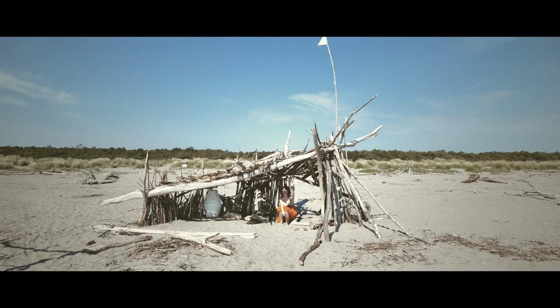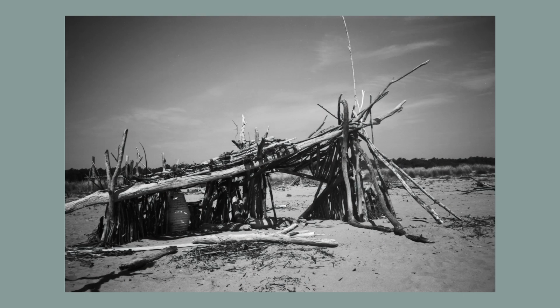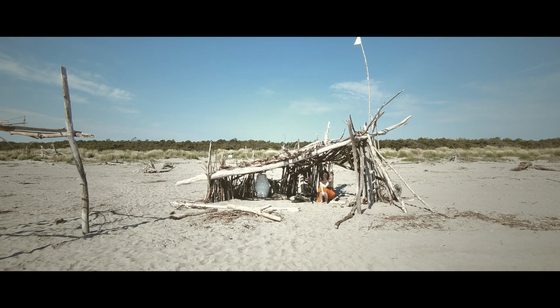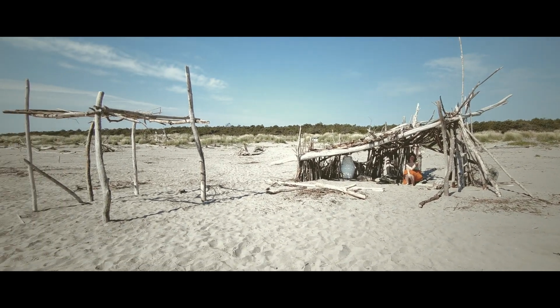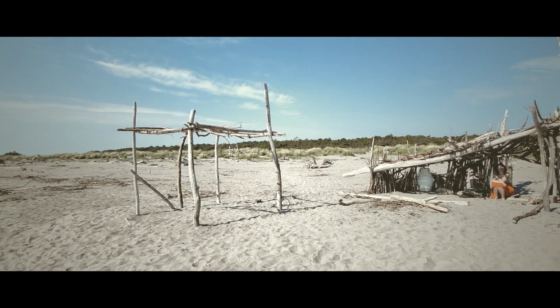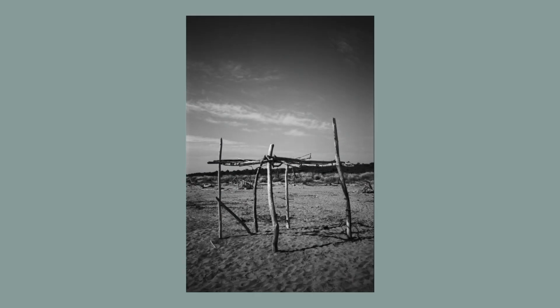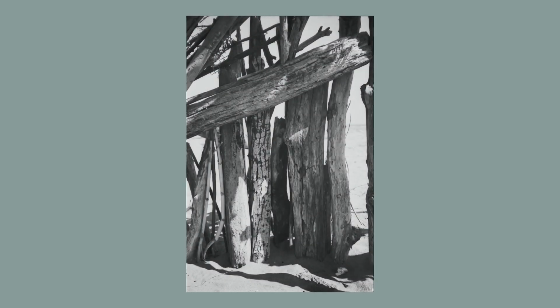You've got to use their developer with it, and that makes it a little bit more expensive. People have developed this with Rodinal. It's not worth your while if you're going to actually use this film. All in all, definitely have a go with it. It's not for everyone, but for certain situations, it's definitely an interesting film to use.